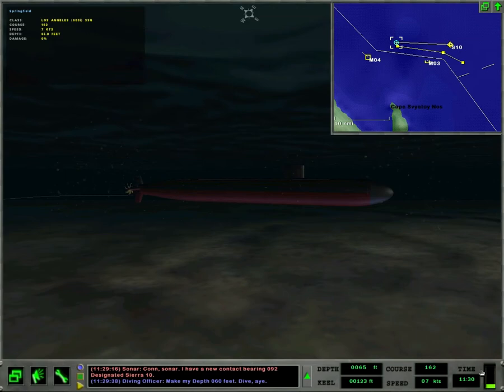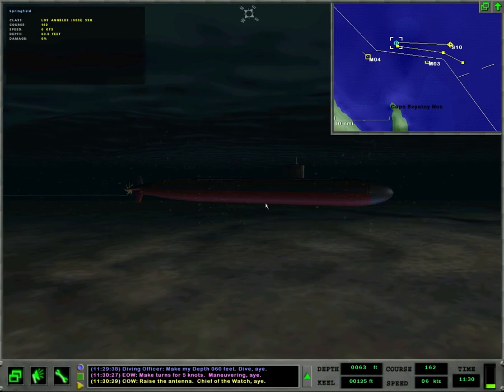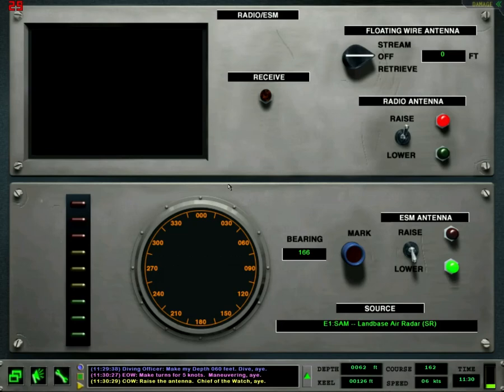Alright, slow down to 5 knots and let's raise the radio mast. Make turns for 5 knots, maneuvering aye. Raise the antenna, chief of the watch aye. It might give me a warning about going too fast, but we'll be slowing down soon enough. Now we're fine. Let's see, well, I could try and dip beneath these Grishas by going through Russian waters at a faster speed. I don't know if there's any radio to be receiving here. Let's see. Give it a few more seconds. Nope. Lower the antenna, chief of the watch aye. Down we go. 130 feet.